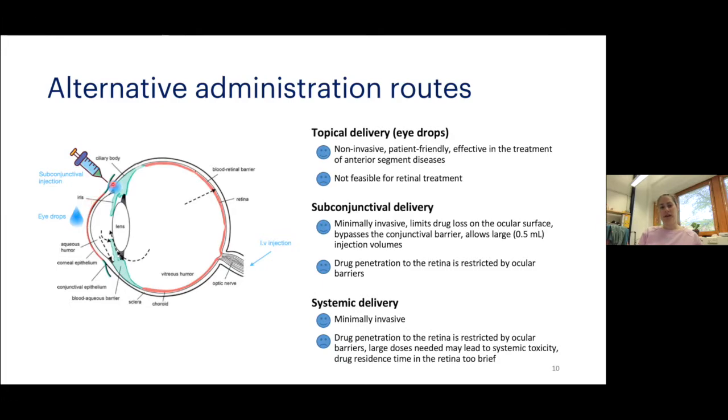Another option is subconjunctival delivery, which is also less invasive than intravitreal injections because the retina is quite far, so the risk of damaging the retina is quite minimal.